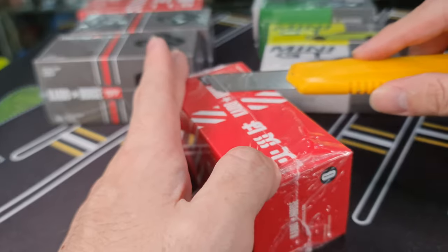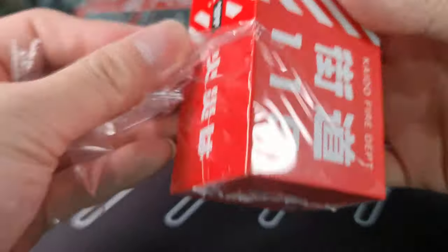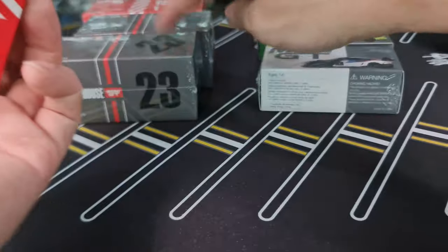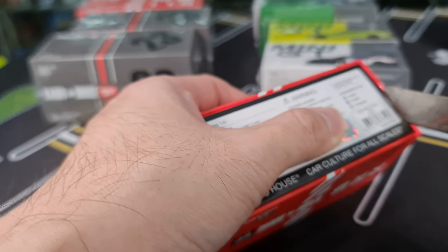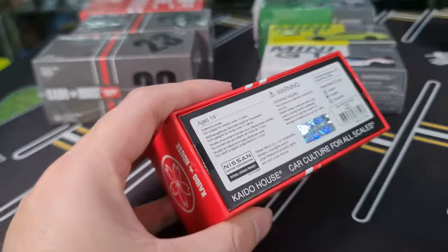Quite a low number actually, I can't recall what number they're at now, but definitely not just 20, since the Fairlady is already at number 35. Okay, underneath the seal. Just want to quickly get it out.